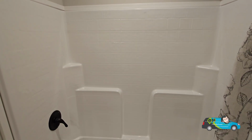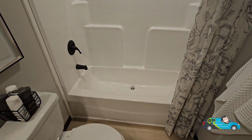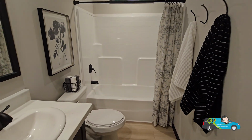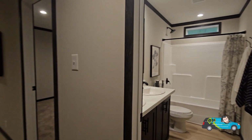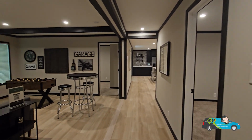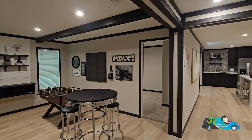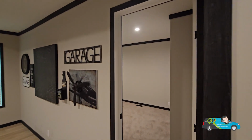Nice shower here. You have your standard 30 by 60 with that window up top. That is nice. A standard toilet right there. Nice touch. Hooks right there to the right. I like it. Overall, that was a great guest bath, I would say. And it's positioned well because, like I said, you have this play area here, this family area here, and then it's surrounded by the 3 beds, which is cool.